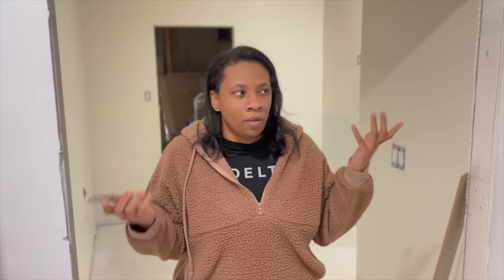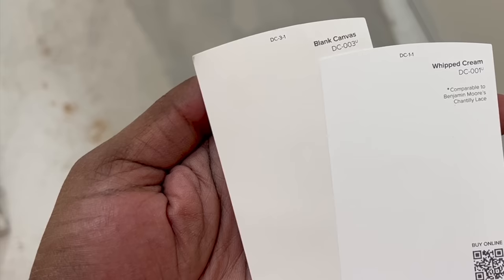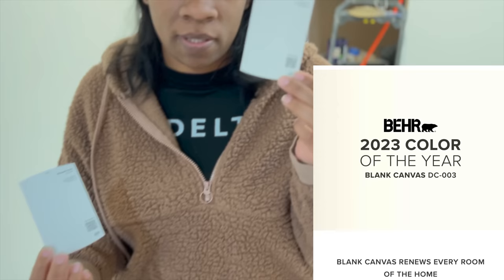And so again, coming into my office space here, the color I have changed so many times. At first I was gonna go with this color here, which is called whipped cream, and that was gonna be the entire office. But I felt like this color was too matchy-matchy with the extra white that was in the remaining portion of the basement. So I ended up going with Behr's color of the year for 2023, which is blank canvas.